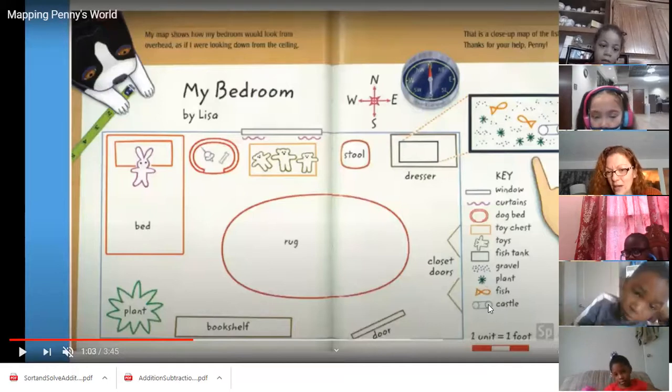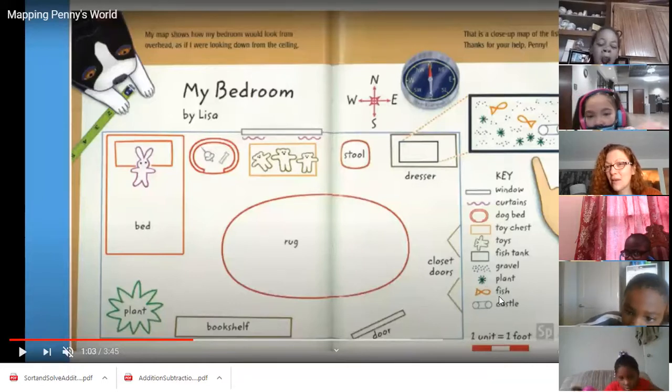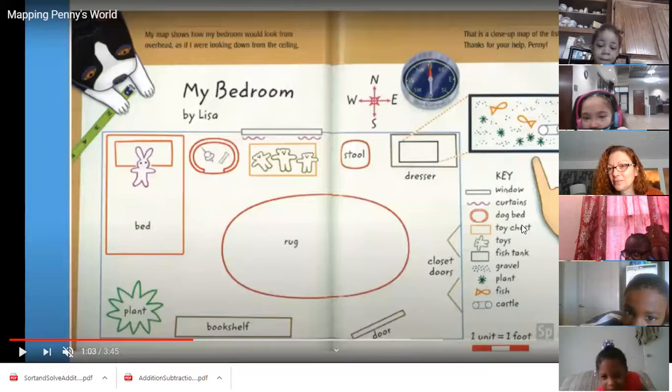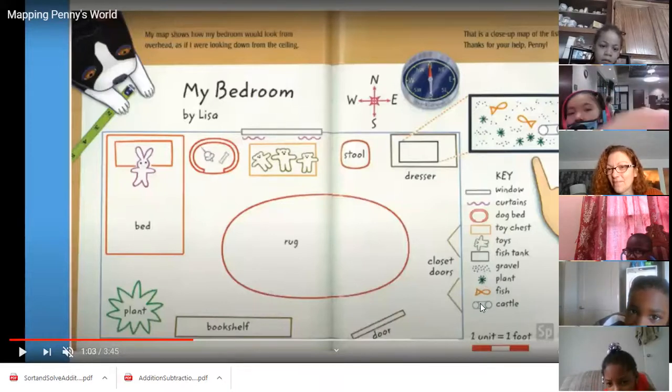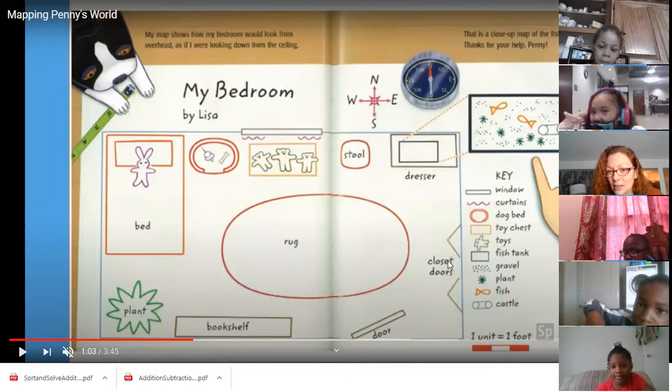This symbol right here, see it? It says it's a castle. Can you find the castle and point to it on this page? Did you find the castle? Oh, it's right here. It's like you're using your observation skills.